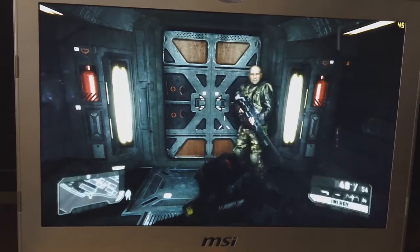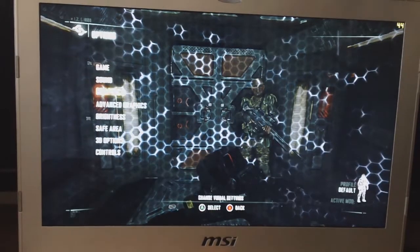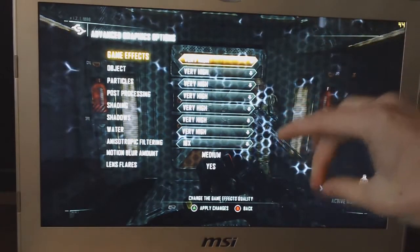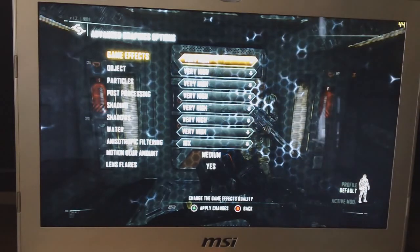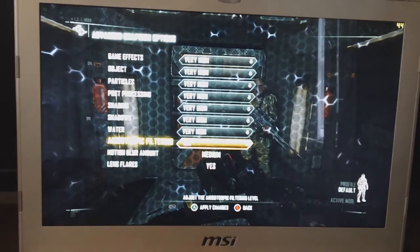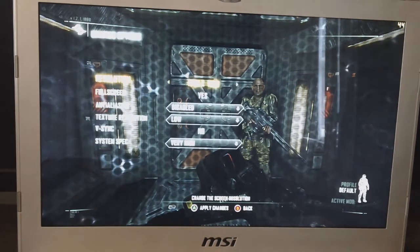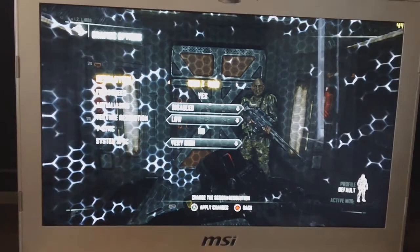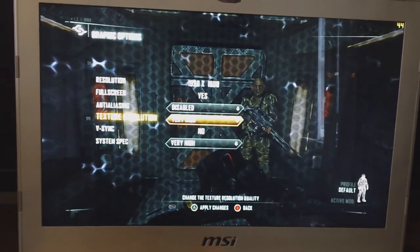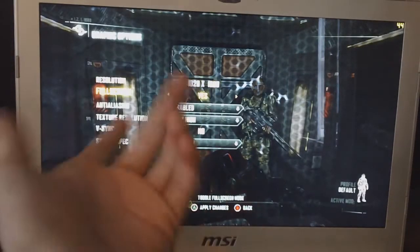So I don't know if I showed you that this was running on the highest settings, so I'll just go into advanced graphics. I've got all these on very high, which is the highest. Motion blur doesn't really affect the graphics at all. Lens flares is nice. Anisotropic filtering is useful, but if we go into graphics, it keeps changing my texture resolution down, even if I set it to high. So I might need to restart the game, but it's on very high now.